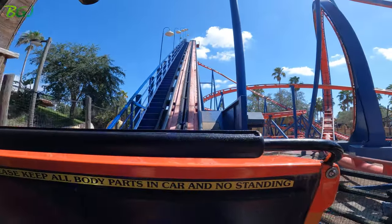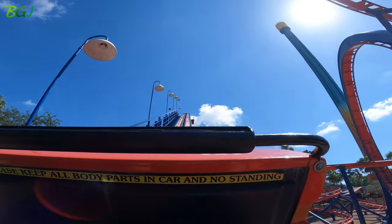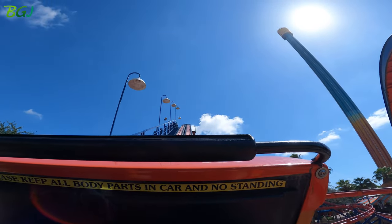Go on Scorpion. I think this is now officially the oldest ride here. Well, besides the Sky Ride.